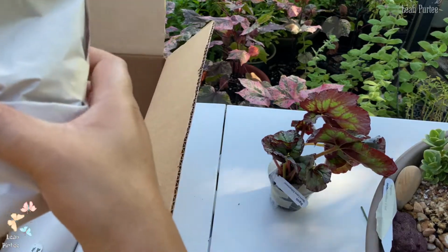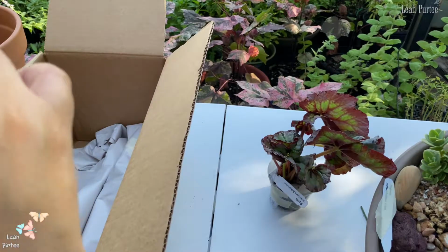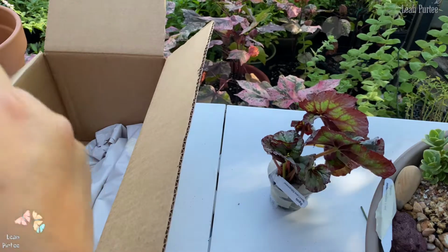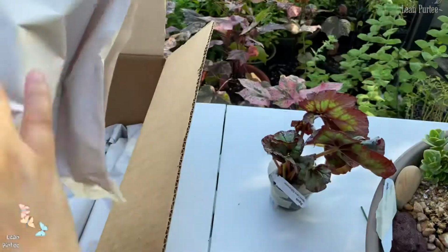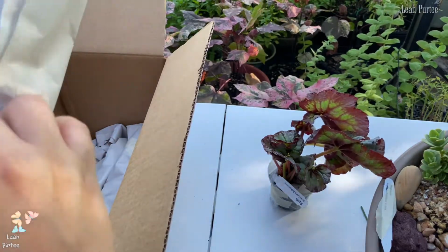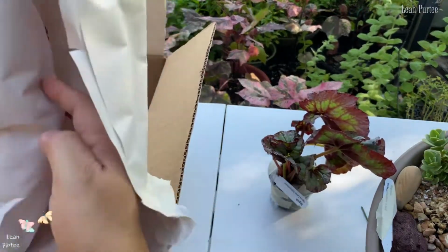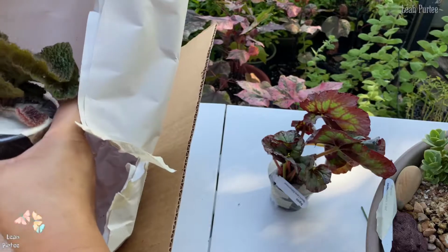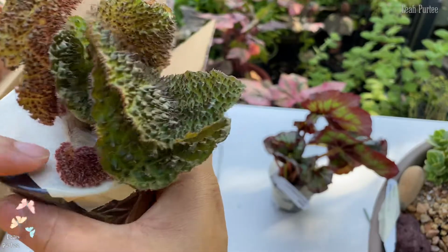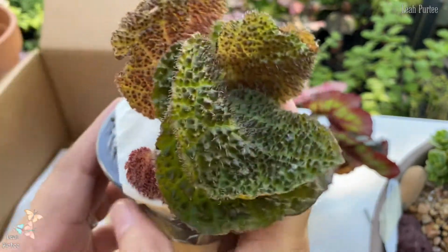I don't want to lose my begonias' names, because I always want my plants to have names. When you're looking for care information, you just type the name and you get how to care for those plants. Most of the plants I got don't have a name because I bought them in a big store. But look at these. So pretty. Oh no, oh no. I hope this leaf is not broken. I think, yeah, it's not broken.